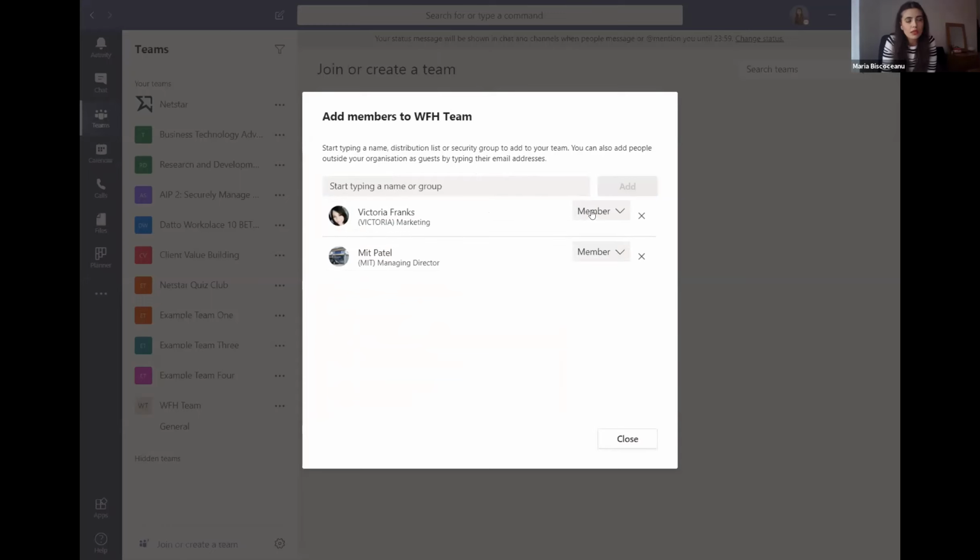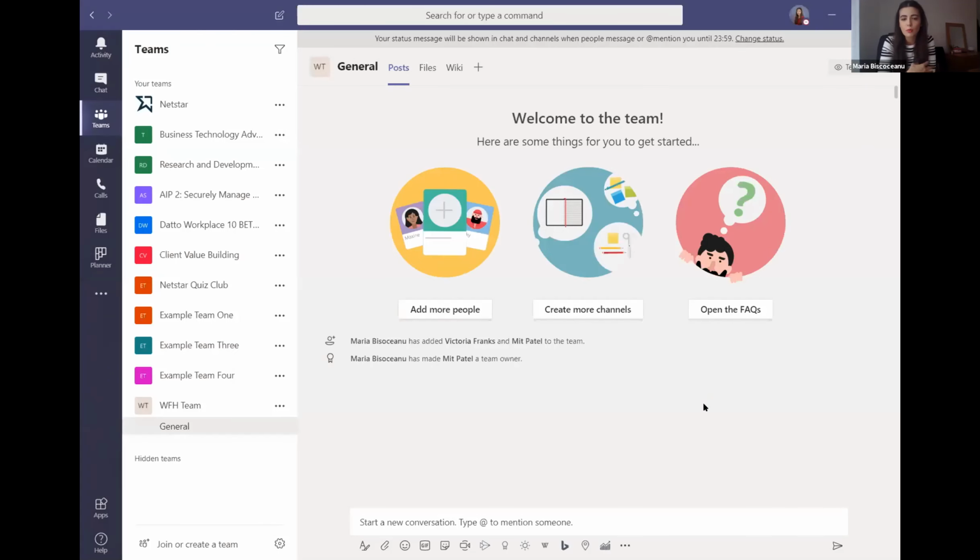I can choose what level of permission I want to allow them to have in the team. That can be either member or owner, and that defines what they can do and see within a team. So it's important to be careful when allocating permissions to the team, just to make sure you do maintain the right level of role-based access control to your team files, data, and so on, for data privacy.